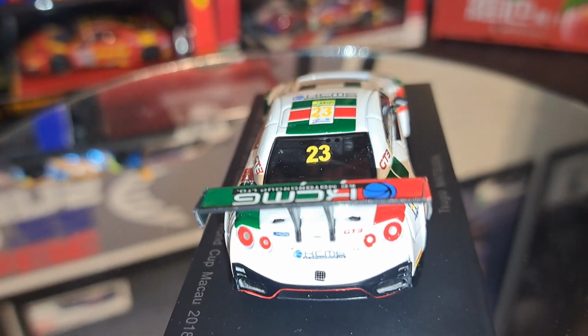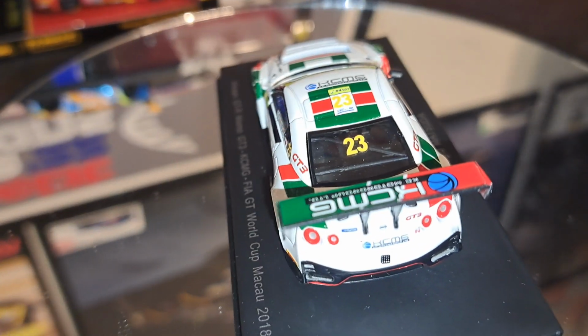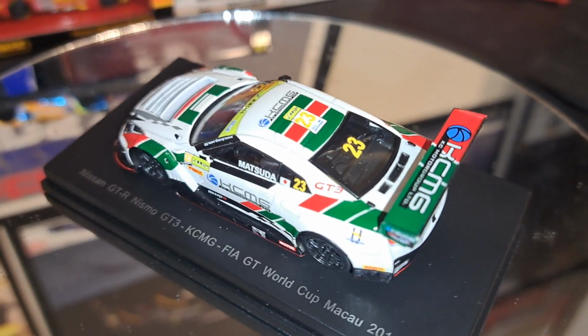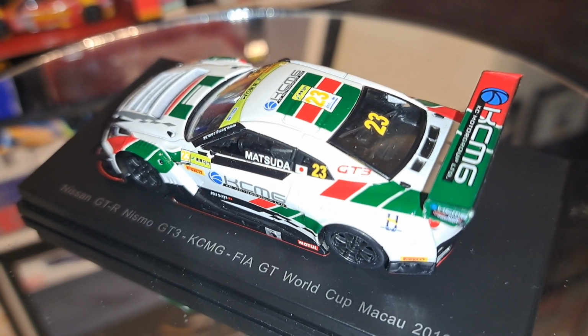It just isn't. And of course, it's missing a mirror, and it came that way, packaged in the box, and there was no mirror to be found anywhere. It just annoys the living crap out of me to find these things in 1/64 scale cars.